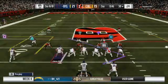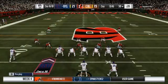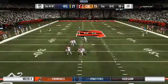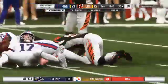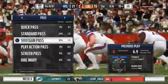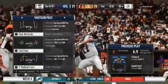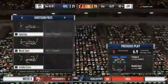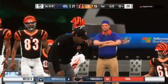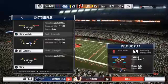Here we go. Hurry up, here we go. Blue 90. Blue 90. Out of the gun, Lauletta. The Bengal pressure gets him that time. Down he goes. Carl Lawson in there to drop him, and it'll be a loss of about 8. And now the Bengal defense here calling a timeout as they stop it with 28 seconds to go in the first half of play.